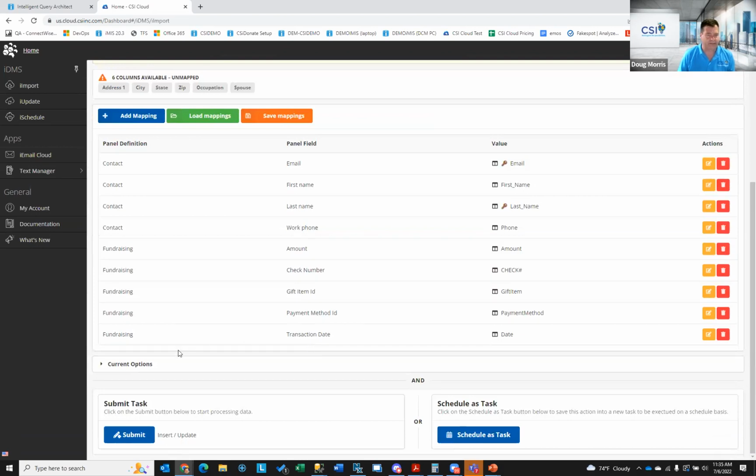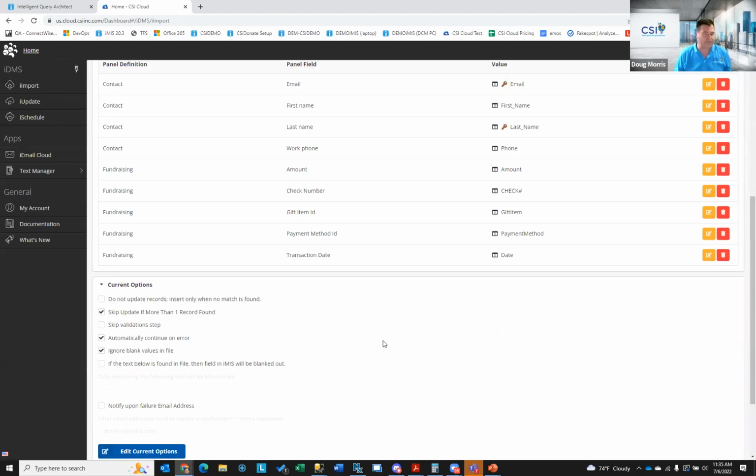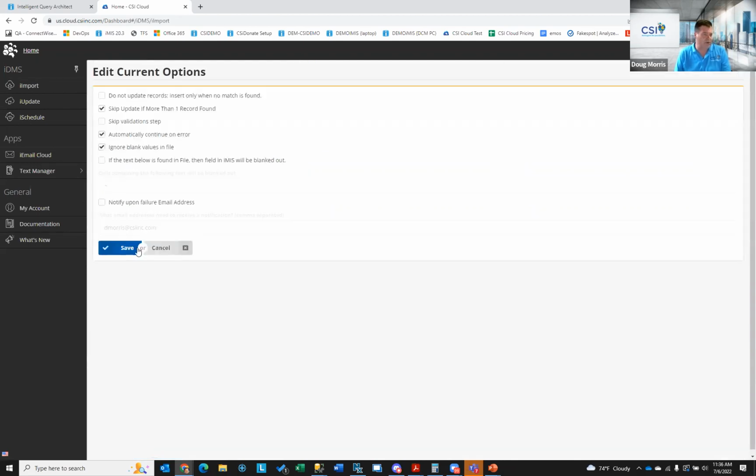Well, hold on a minute. JT is supposed to remind me of this. What if I don't want to update any of the records in iMIS? I believe that my data in iMIS is really pristine. This says I do not want to update any of my name records. Only insert if they're not found. That's super powerful. That was added recently. And that we really like to use. Here's that skip update if more than one record found. What does that mean?